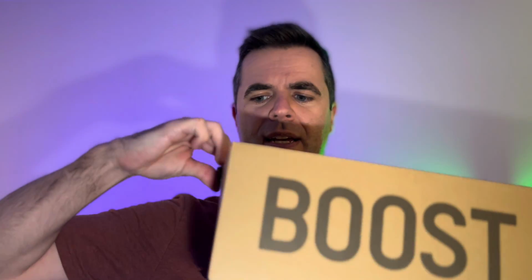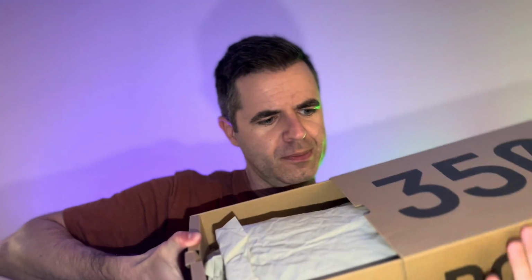I wear a 10.5, probably even 11 when it comes to these, though I've ordered 10.5s. I know 10 was a little small for me on my first pair of the V2. There's no way my footsies are fitting into a 7.5, but why don't we just go ahead and take a look at these. And I'll pull one out for you.